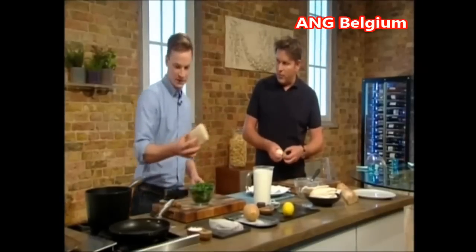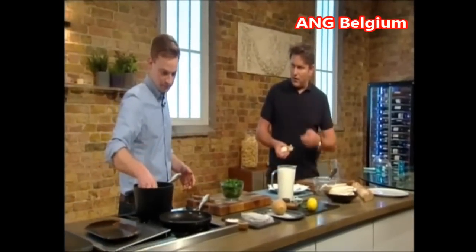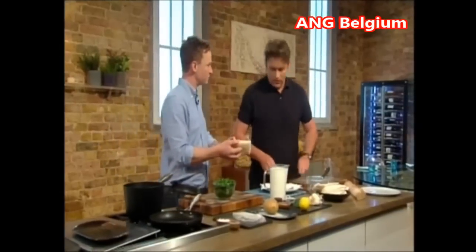You've got to change the water quite a bit. You do, you've got to look after it. Sometimes you can actually buy it like that, though. If your fishmonger has it on offer, sometimes it's already desalted.